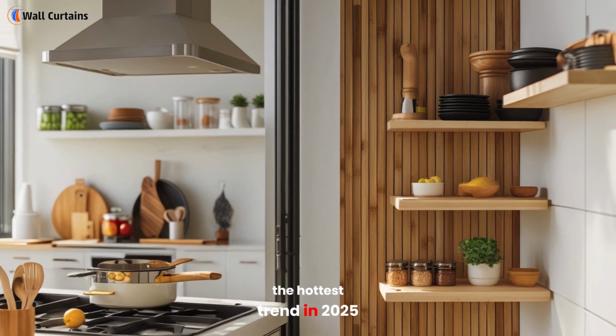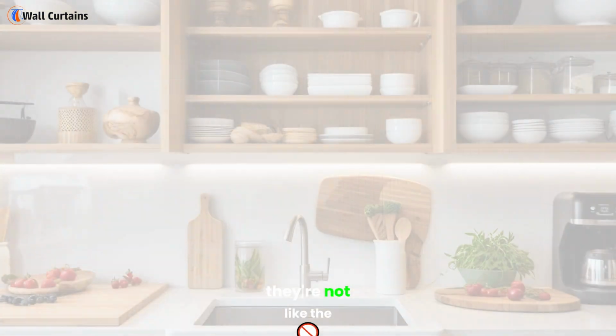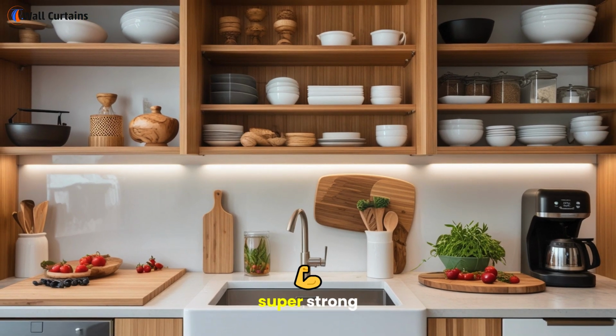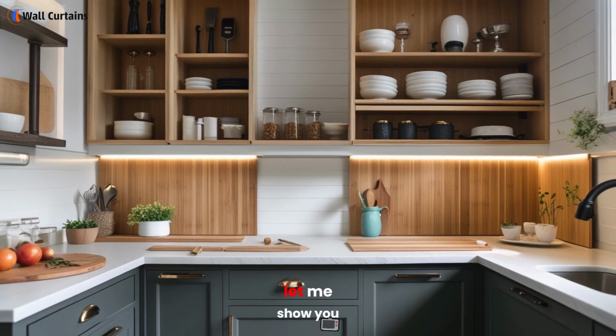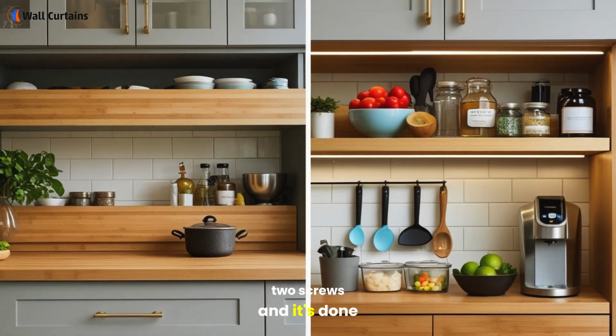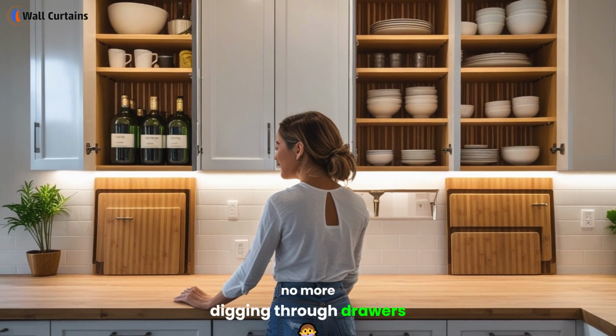The hottest trend in 2025 is these new magnetic wall panels. They're not like the weak magnets from a few years ago. These new ones use super strong magnets hidden inside sleek bamboo boards. Let me show you how easy they are to put up. Just 2 screws and it's done. Now watch this. Everything you need is right in front of you, no more digging through drawers.